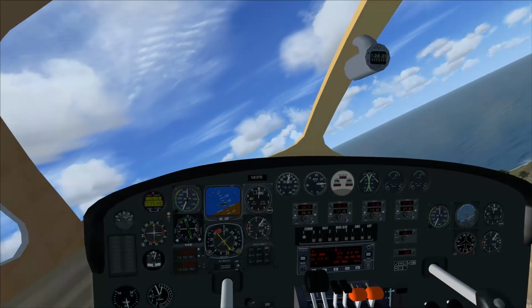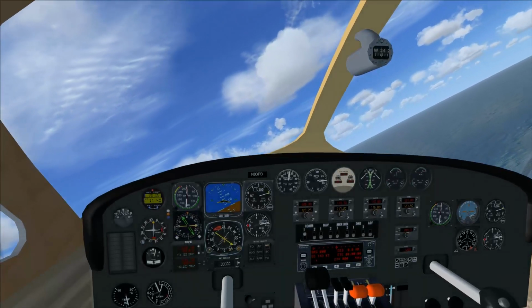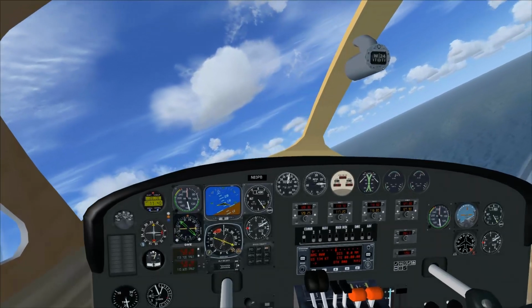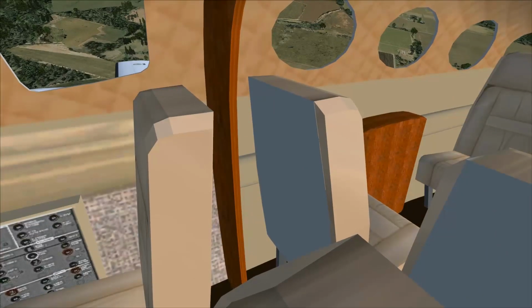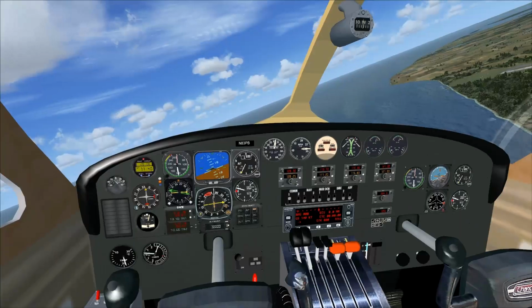The prototype, registered N7170C, first flew on 1 November 1968. Production aircraft were available with a number of optional seating arrangements and avionics packages. We have seating for 6 aboard this aircraft.